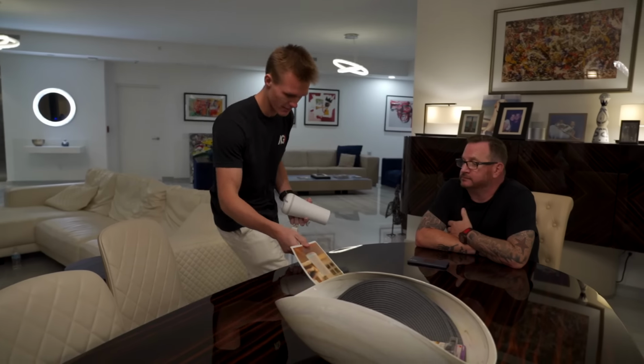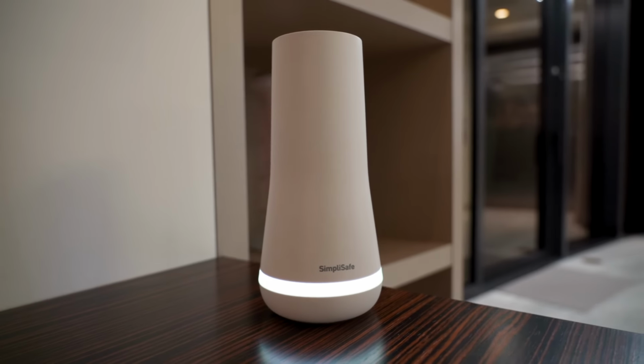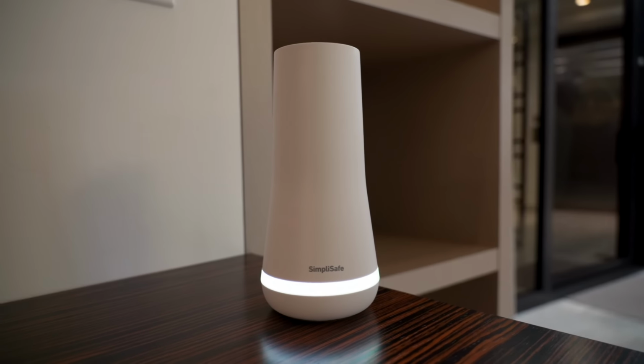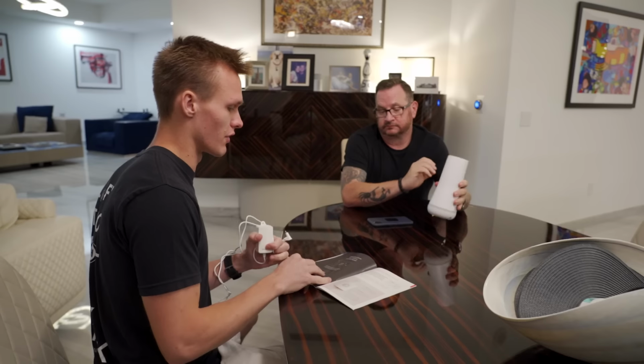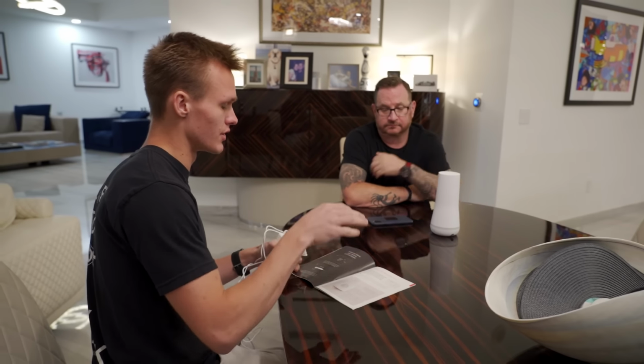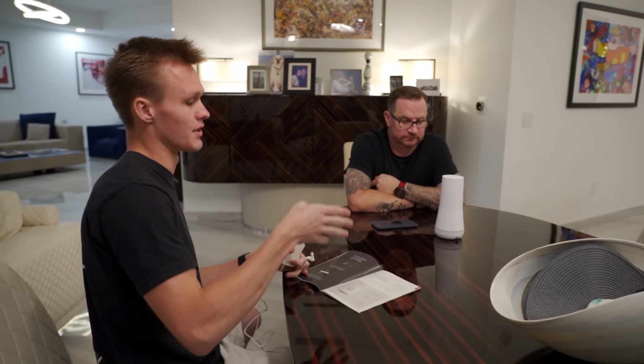Yeah. So here's the setup guide. This is the base station, power cord and everything. Basically the process with this is you plug in the base station, and then the next thing you'll do is hook up the keypad, and then you'll start pairing the devices to the base station. The base station communicates with everything. It acts as the home. They have a lot of different devices for whatever type of home you have. They've got a device for just about everything.